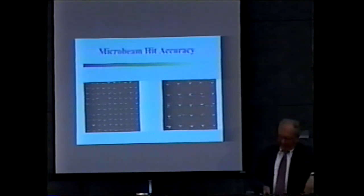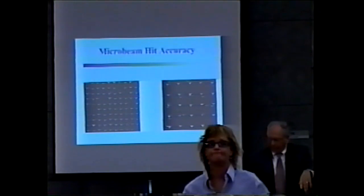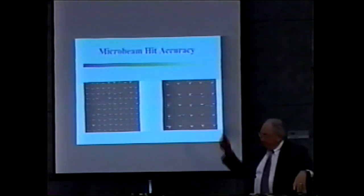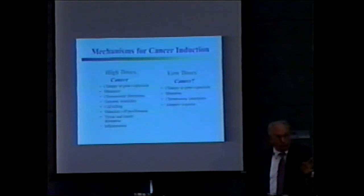So anyway, I made him go back and do some target practice, and you can see that he could put these alpha particles exactly 10 microns apart, and out of 100 shots, he could put about 96 of them exactly where he aimed. So each and every cell we're shooting, we were hitting. So then we can study the cancer mechanisms at high doses and at low doses. We didn't used to be able to do it at low doses.